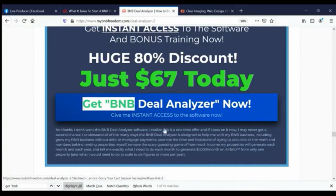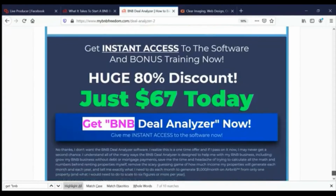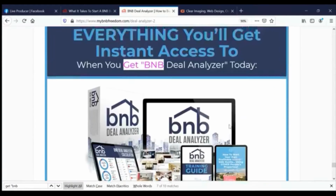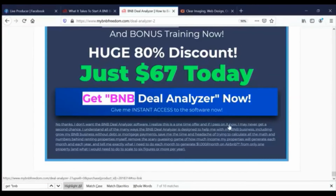So there's no being shy about it. When you've got a squeeze page, you need to put the buttons very often. Not every section, I wouldn't put one every section, but keep it going. And then that's the end of this page.